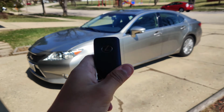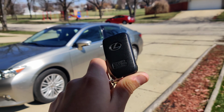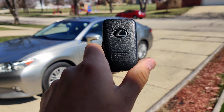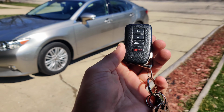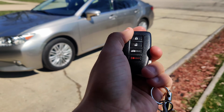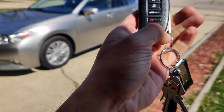This is the key fob on the 2015 Lexus ES. As you can see, a traditional Lexus key fob. A couple of Toyota models from this 2015 model year actually also use this. You have a traditional lock, unlock, hold for the trunk, and obviously your alarm.